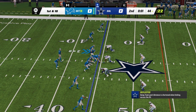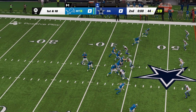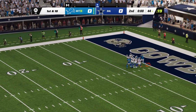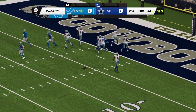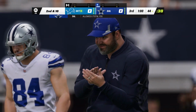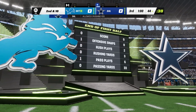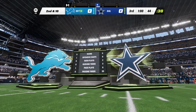Good starting field position for them as they come up 1st and 10 at their own 44. The final shot before break here. Goff. Oh, he's going to take a shot right away. Toward the center of the field, but it's incomplete. So plenty of action on the field, but no action right now on the scoreboard, at least as of yet. 0-0 is our score. As we'll get you over to Orlando, where standing by is Jonathan Coachman. He has our EA Sports Halftime Report.